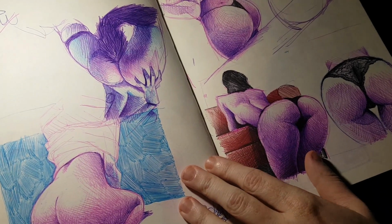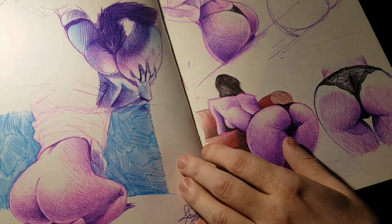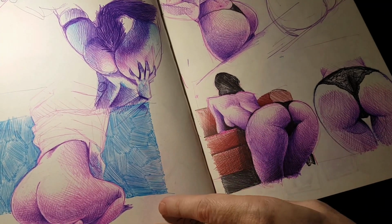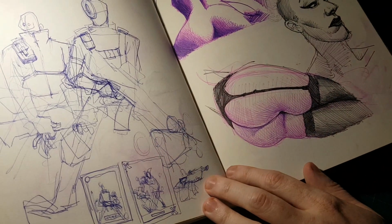Jesus. I mean, you can look at this and go, oh, Ewan, you are so good at drawing butts, please draw my butt, etc., etc. But ultimately, I'm a pervert, and so I do all this. Oh, funny old Ewan.